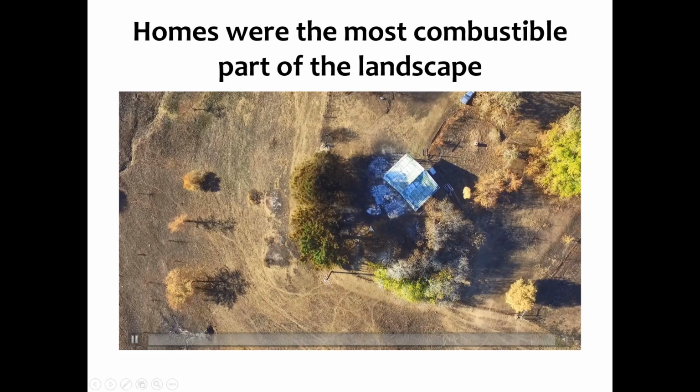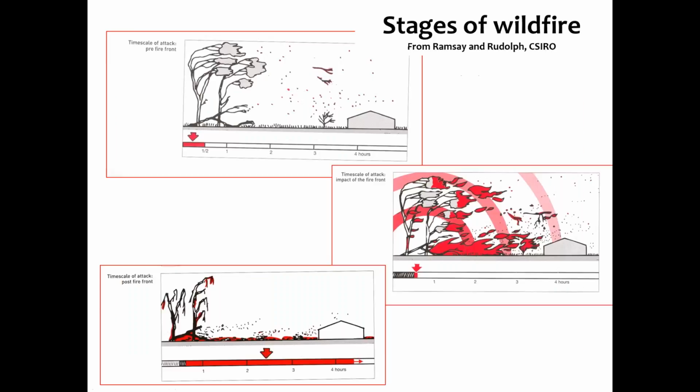So let's talk a little bit about stages of wildfire and what kind of home exposure we might see. On the top left, you can see a time scale of attack, and here you can see the embers that are being lofted at the building. This is about half an hour prior to perhaps a wave of flames coming through, or it can be a longer time period depending on how far the embers are traveling. Then there can be the actual direct flame contact, which can be rather short-lived.